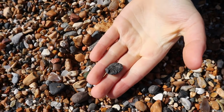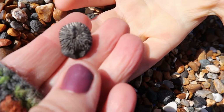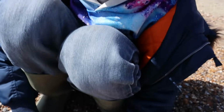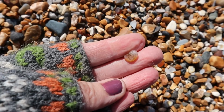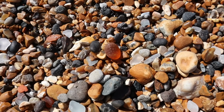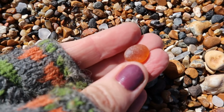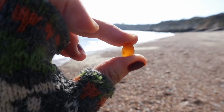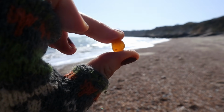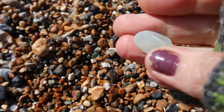I think that's a fossil. Yeah. Pretty sure that's a fossil. That's an amazing fossil. That's very cool. It's a pretty multi. That's a very pretty colour. Very orange. It's got a line through it. It's nice.